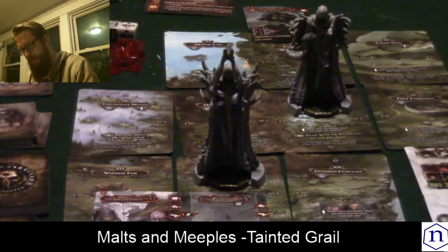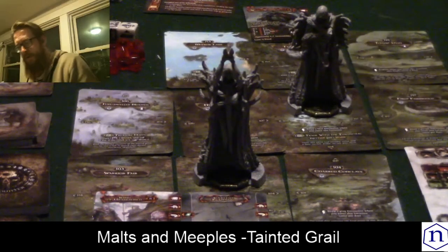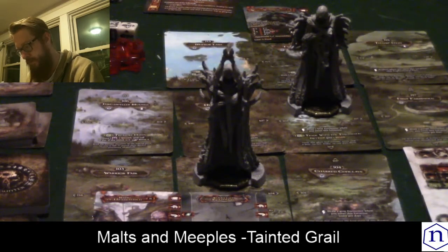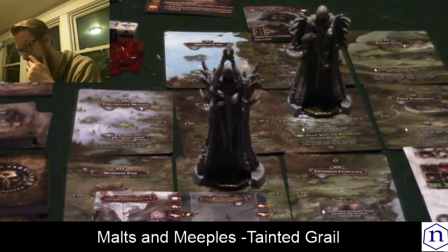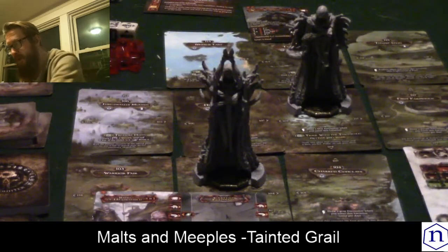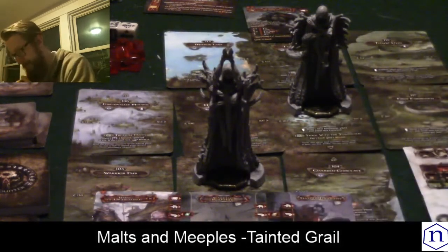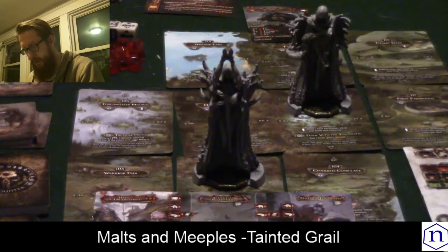There's my time counter. This may not go well. I don't have magic to use that. That doesn't do me much good. Can't use that one. Play this. That one I can't play.